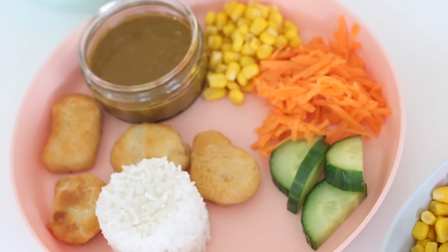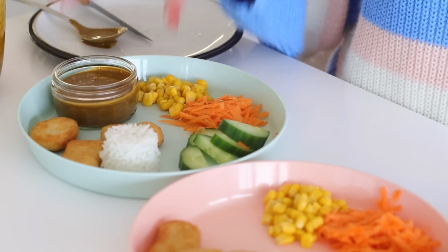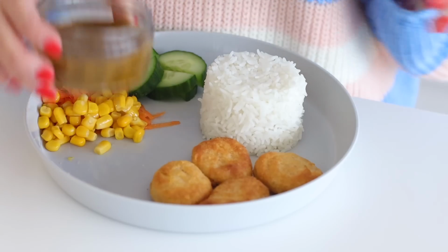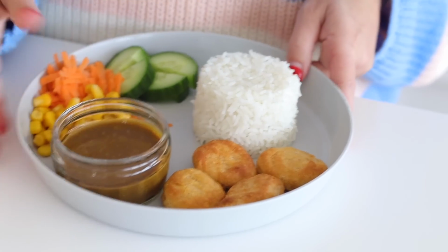Tonight for dinner, I'm making a katsu curry with rice and vegetables, and katsu curry is a really good first curry for your kids to try because it's not spicy. I use a mild curry powder in the sauce, and it's a very simple recipe for the sauce, and you can also batch cook it, which makes it even easier.